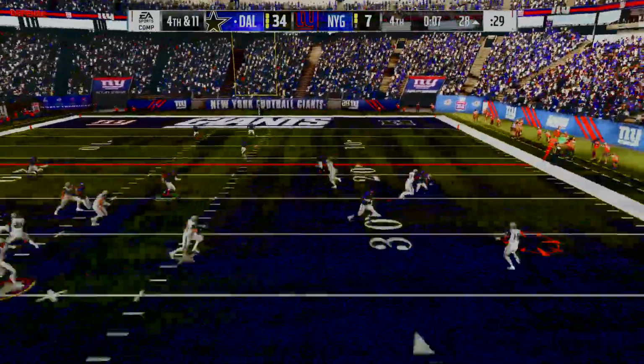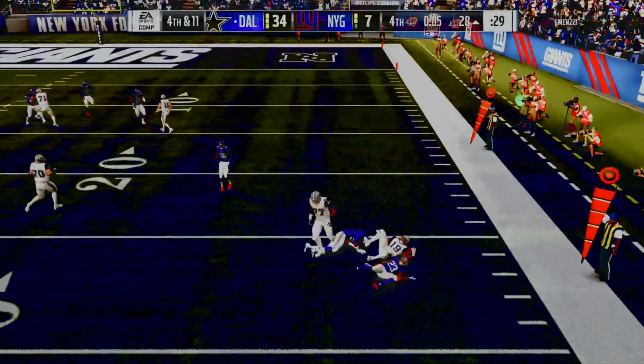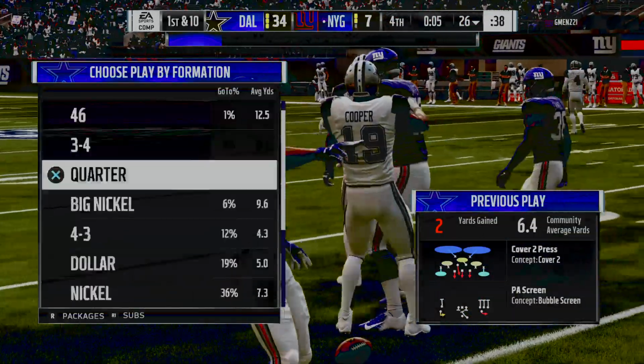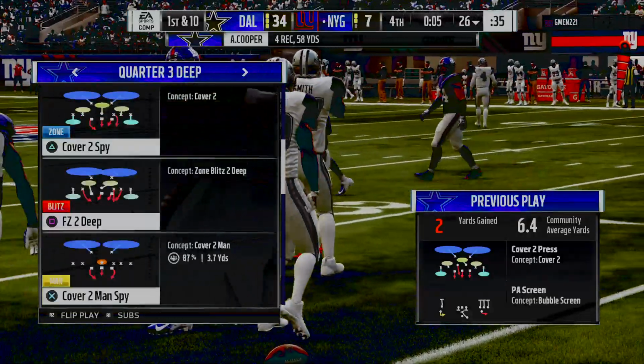Prescott to throw on 4th. To the right side, he's got Cooper. It's complete. And he's not able to get away. He is stopped well short of a 1st down. So they were really trying to put the nail in the coffin there already with this lead here in the 4th, but they didn't get it.